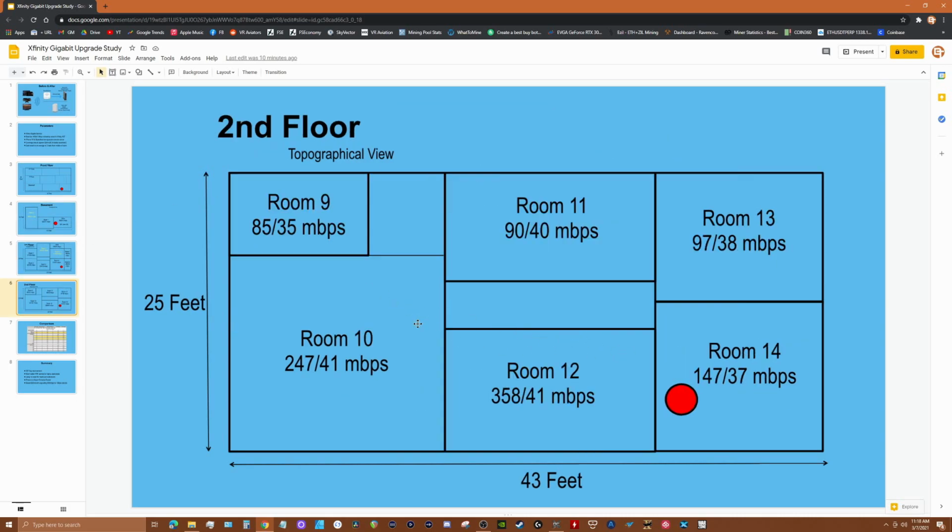So room 9, furthest away from the router, 85.35. Not surprising. This is always kind of a bad area, but still an improvement you'll see over the last one. Room 10, 247.41, very solid. Room 11, 90.40, very solid. Room 12, 348.41, interesting. Room 13, 97.38, and room 14, 147. So this is 2 floors above, right above the router, 147.37.